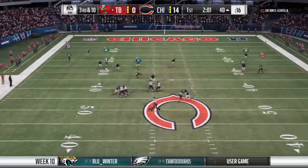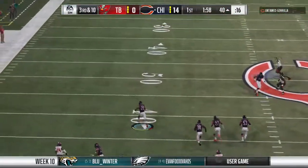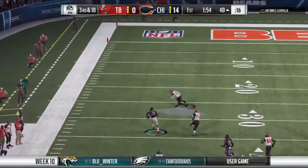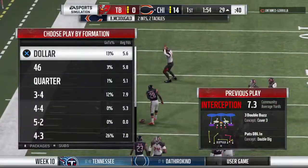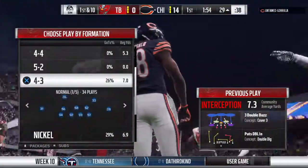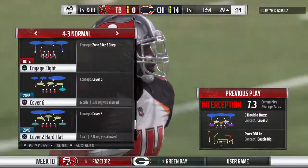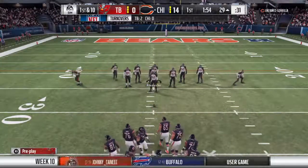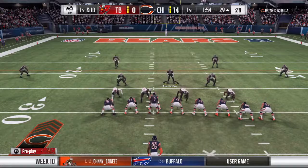From the gun, Mariota. Into heavy traffic, and it's intercepted. Picked off by Brad McDougal. And a huge return as he'll take this one all the way down inside the 30-yard line. So that's back-to-back drives where they're throwing an interception. Ordinarily, we look at the offense and say, what's going on with your scheme? Maybe we should look at the defense and just give them a whole lot of credit. They've got them frustrated right now.